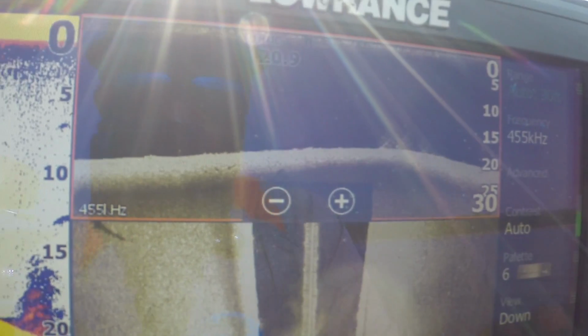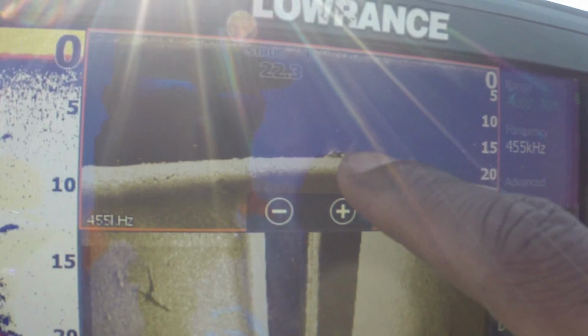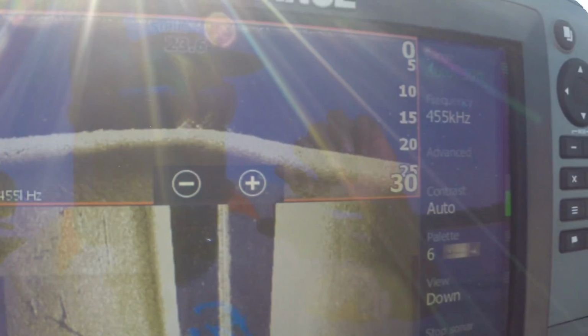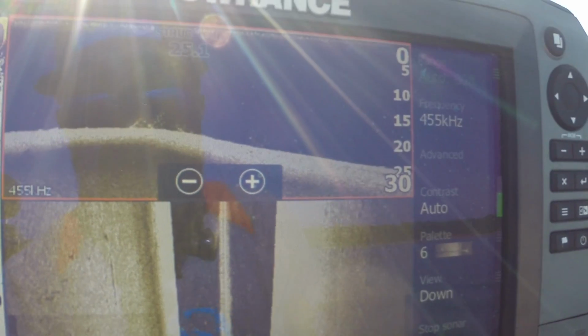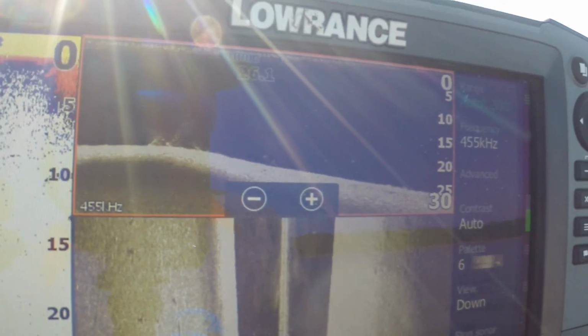And that's the brush. You want to find that, and if you look over here on your map, you see all of that's brush. So what I'll do is I'll come back through and put a waypoint on it. I'll make my first presentation. I'll cast towards it with the swim bait or top water. A stutter step's a good bait to throw on something like that.